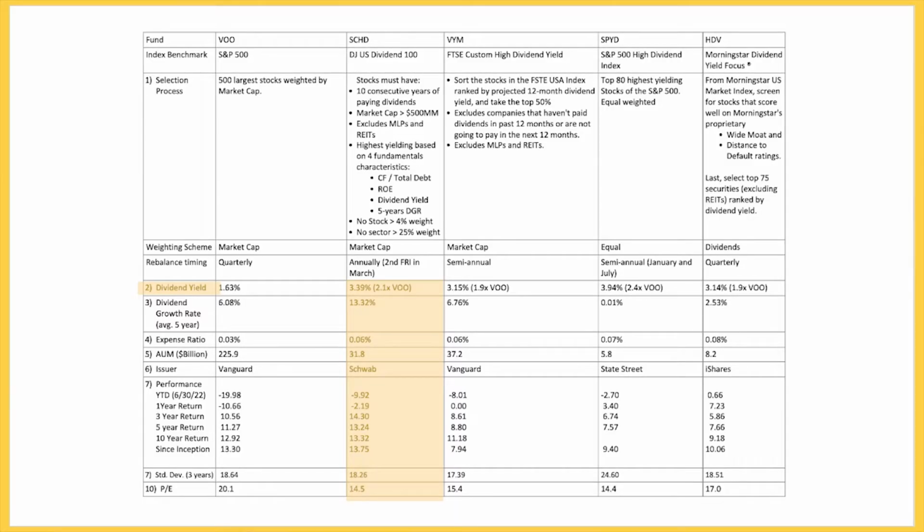SCHD has a 3.39% dividend yield as of July 7, 2022, which is around 2.1 times the yield of VOO. It meets our screen. Number 3, dividend growth average for the last 5 years is 13.32%. Number 4, the expense ratio is 0.06%. Number 5, assets under management is $31.8 billion. Number 6, the issuer is Schwab, very stable company.